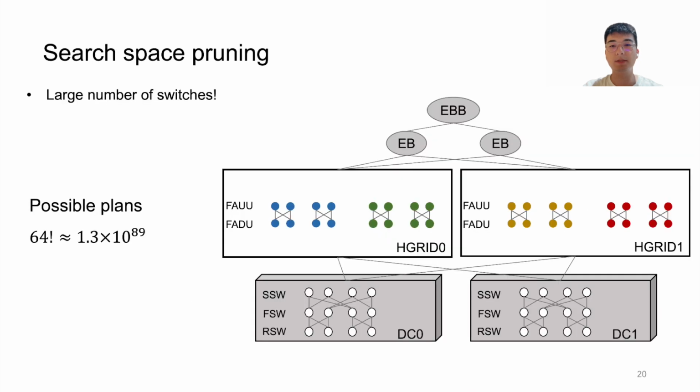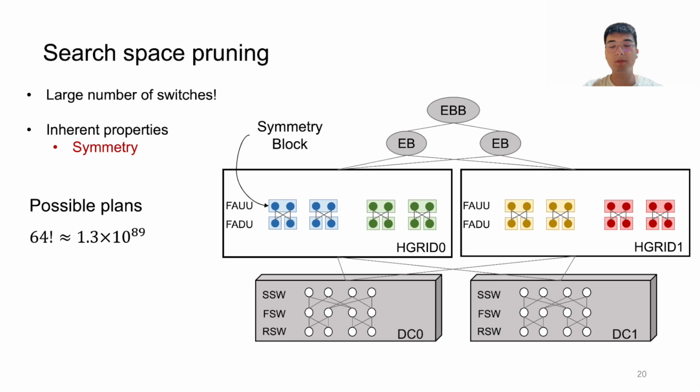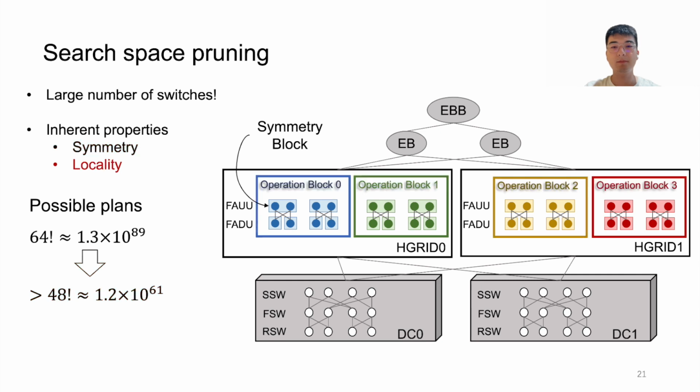The large number of switches leads to an extremely large search space. Like previous work, we also utilize the symmetry property of switches, which can reduce the number of possible plans. However, there is little symmetry in Meta data center networks, making this approach inefficient. We further utilize the locality of switches. One key observation is that operating the switches close to each other simultaneously leads to little extra operational cost and little impact on constraints. Thus, we merge switches with locality into one operation block and operate them together. This greatly prunes the search space.